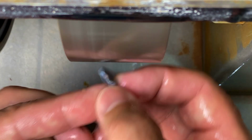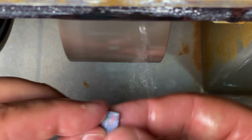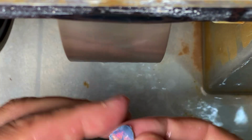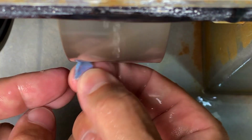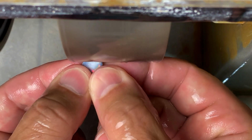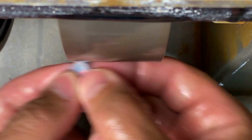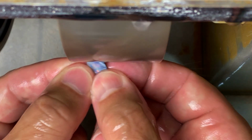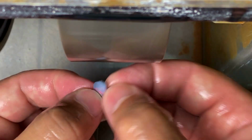Now this one is another thin piece, but it's got fire. Crazy fire in there. And it's not as thin as that little inlay we had before. I'll call it inlay. This one is very thin. It's not gonna make a cabochon, and none of these gems are gonna make $5,000 opal.